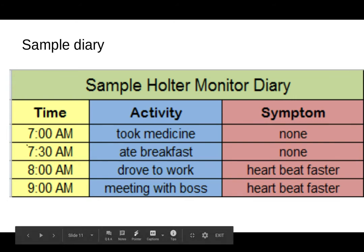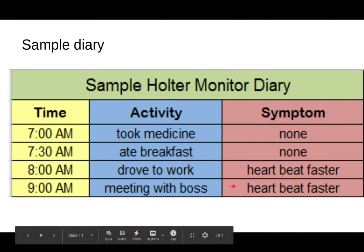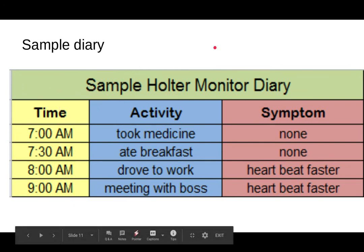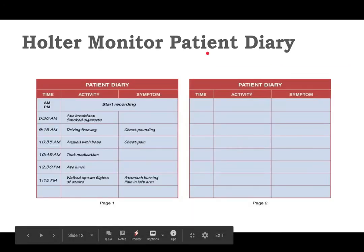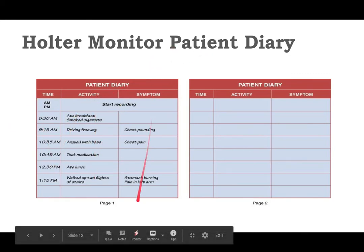So here's a sample diary. The person at 7 a.m. took their medicine, had no symptoms. 7:30, ate breakfast, no symptoms. And then driving to work at 8 a.m., they were probably in traffic, so their heart rate sped up and felt fast to them. And then at 9 a.m., they met with their boss, and their heart felt even faster. They were probably getting palpitations. So it's not surprising, but it's important to then be able to look at the tracing at the corresponding time and see if there was any abnormalities there. And here's another diary with the time, activity, and the symptom.